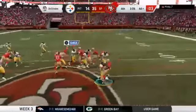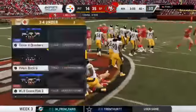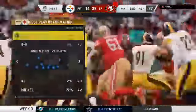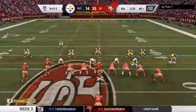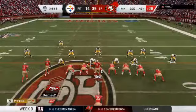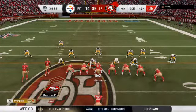They go jet sweep here with Williams, and that one covered beautifully. Their defenders stayed home, and they'll stop him behind the line. The tally there, -2 yards, brings up third down. The Niners on third down. They've converted 3 out of 5 thus far. This time they face a 3rd and 2.